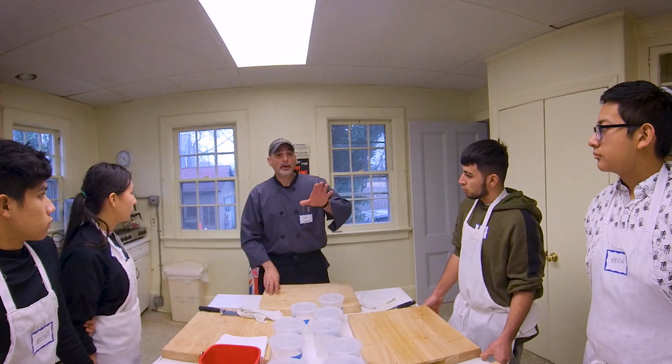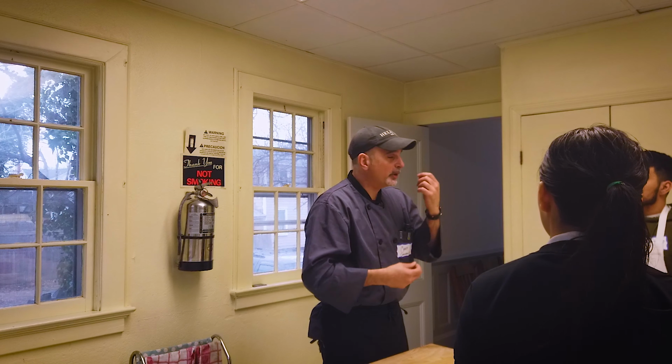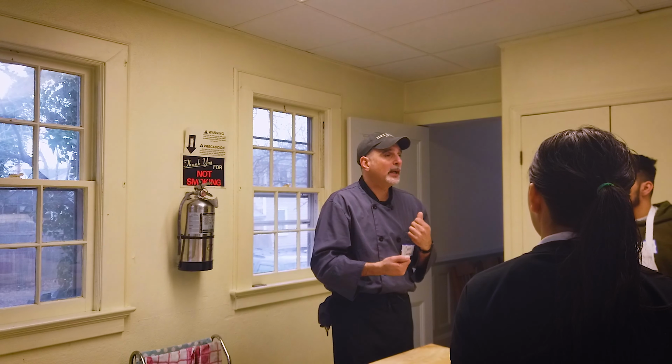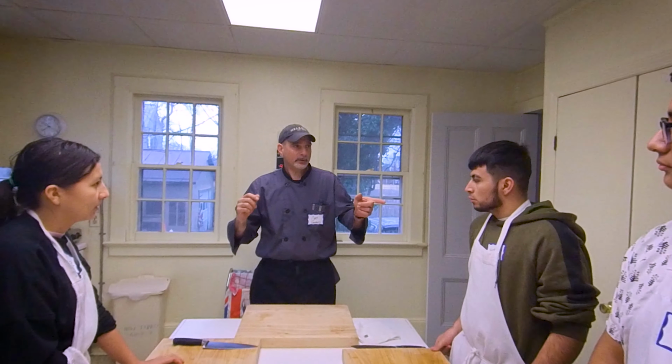Now there are a ton of spices here. It's all about scent, texture, and flavor. You're going to try to figure out what you want to do and how you want to marry them together. Now, just think about this for a second. What has a stronger flavor, a grape or a raisin? The raisin? Okay, because it's much more concentrated, right?